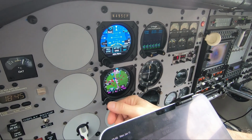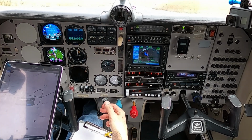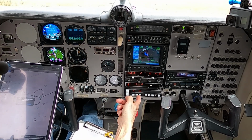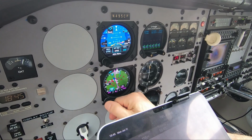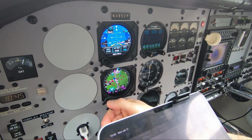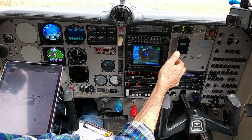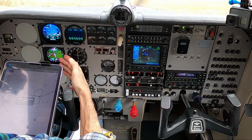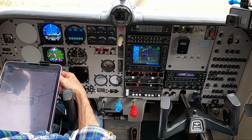And if you were to change, suppose I put the heading bug up, heading mode on the autopilot, if I change it, nothing happens. It's not going to pay attention to anything. It's going to take the GPS steering mode from the 530, tell me which way to turn to get to the next waypoint. That's what it's doing. That's what it's telling me.